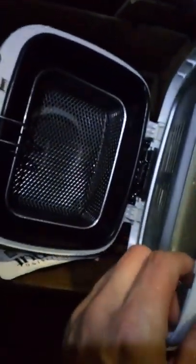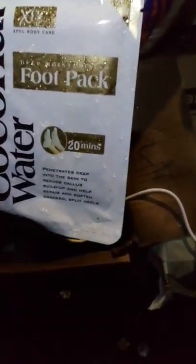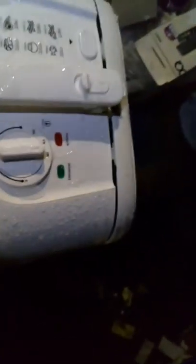And then we've got, look at that, brand new. Maybe there's a vault weight, but it's coming home with me. I can assure you of that. What's that? Revitalizing coconut water. Huh? Deep moisturizing foot pack. Okay. Because it's sealed, I'll take it. And only because it's sealed. That doesn't mean I shall be using coconut oil on my feet.